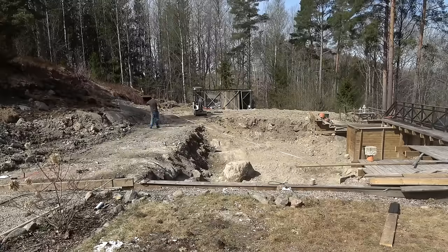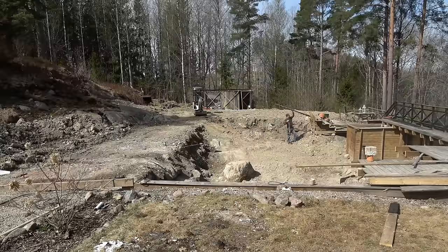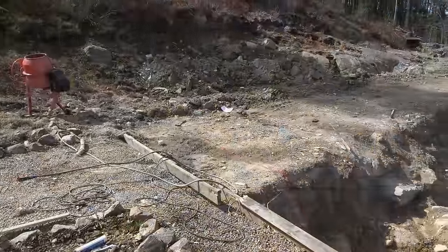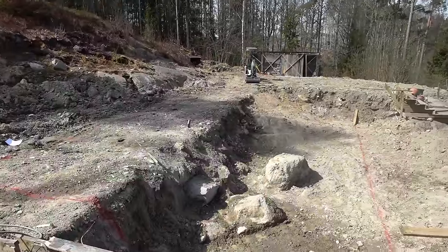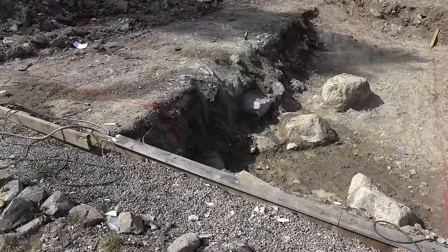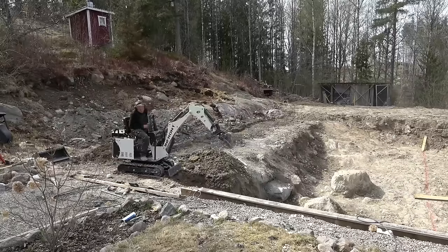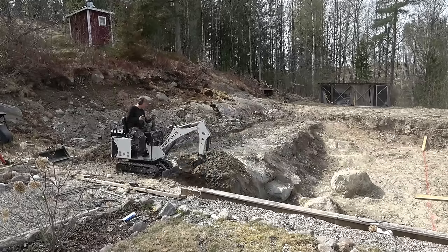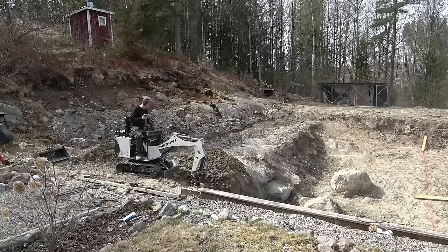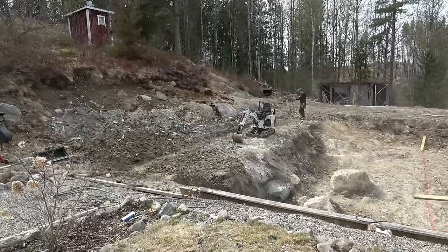If the width and length have the same dimensions, you can cross-measure to get an exact square. I will dig down to the bedrock here as well. Now we have dug down to the bedrock around the foundation.